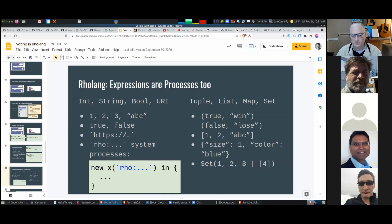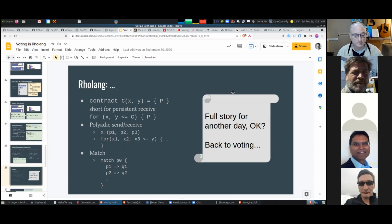And then there's other kinds of processes that act a lot like nil. 1, 2, and 3. All the integers and strings and stuff act like nil in the earlier stuff. And there's also a literal form of URIs. There's structured processes: tuples, lists, maps, and sets. And then there's a little bit of syntactic sugar, and there's polyadic send and receive, and then there's match. And there's maybe a couple other things, but that was pretty much it. That's pretty much rholang.